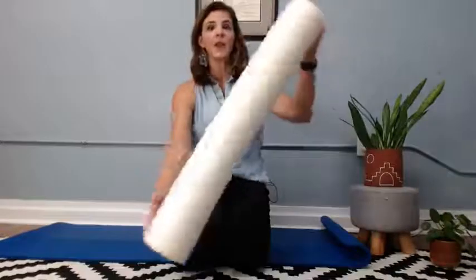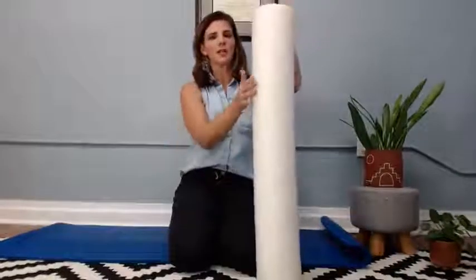Okay, so that's tummy, abdomen, mobilization. Let's move on to the adductors, the inner thigh. They love to be mobilized. Not really.